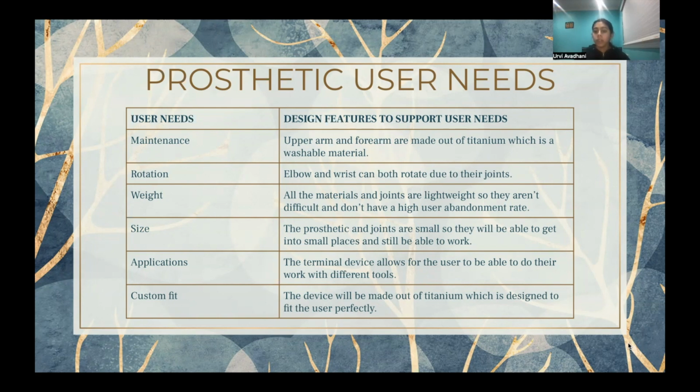The next one was rotation, and we wanted the elbow and wrist to be able to rotate due to their joints. Next one was weight, and we wanted the materials and joints to be lightweight so they aren't difficult and don't have a high user abandonment rate. We also made sure that the size of the prosthetic and joints were small so that they would be able to get into small places and still be able to do work.